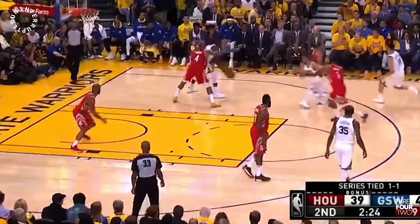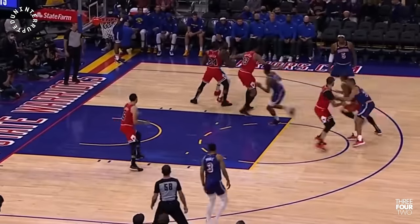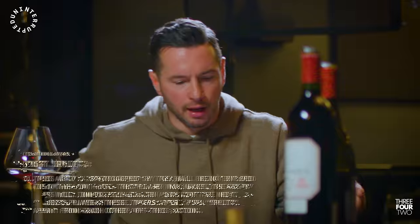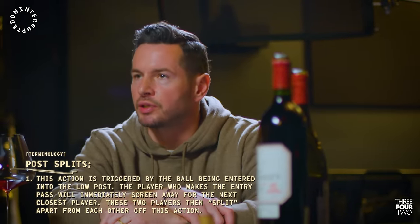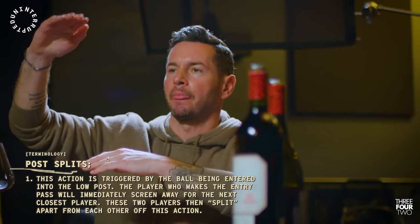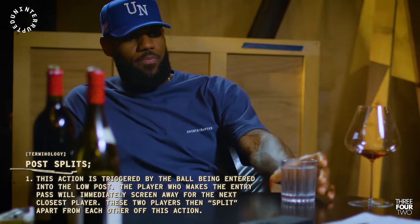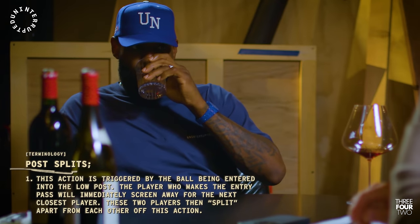The post splits. I have been wanting to have this conversation with you for so many years because I have said the Golden State post splits, specifically with that team, is like the hardest action to guard. Yep. I was doing research on something else the other day, for a Boston game, because Porzingis has the highest efficiency in the tracking era for points per direct post-up, right? Every time they switch a smaller guy on him, he's mashing.